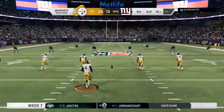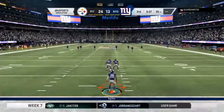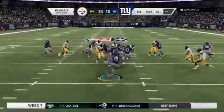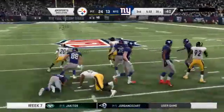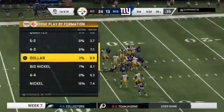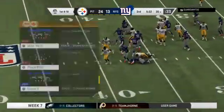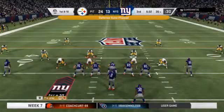Set now to kick this one away, and off it goes. This fielded at the 2. And a good return. He's across the 35-yard line, right around the 36. The Giants take over 1st and 10 at their own 36-yard line. The Giants offense at the line, ready to begin their next drive.